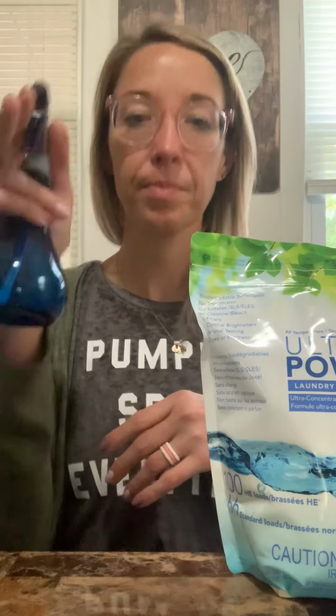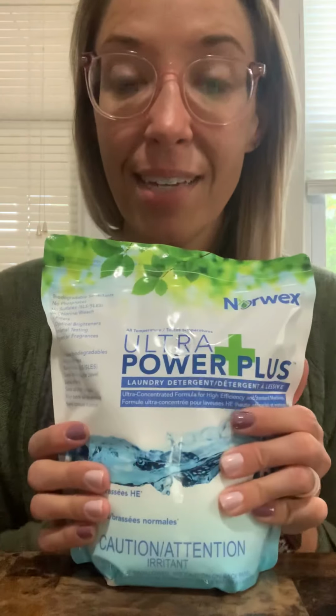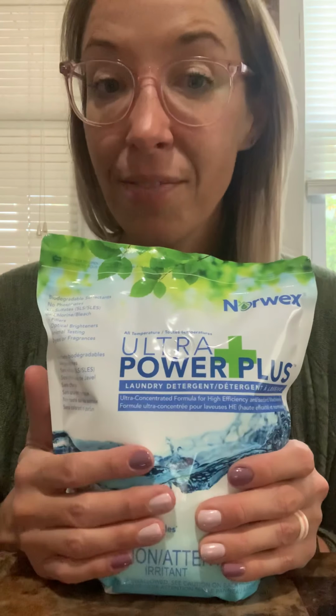So when I do my mom's stainless steel, I spray it, wipe it down with a wet Envirocloth, and polish with a window cloth. That's how easy it is. If you take a scoop of this and add it to a carpet scrubber, your carpets will be super clean. So there is tons of uses for this.